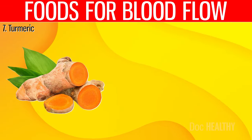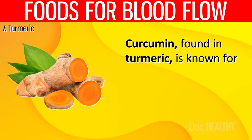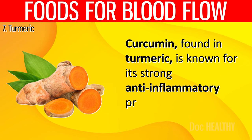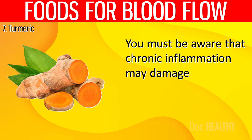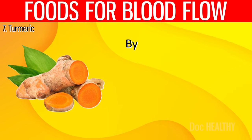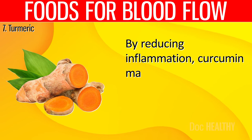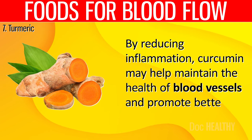7. Turmeric. Curcumin, found in turmeric, is known for its strong anti-inflammatory properties. You must be aware that chronic inflammation may damage blood vessels and reduce their ability to function properly. By reducing inflammation, curcumin may help maintain the health of blood vessels and promote better blood flow.